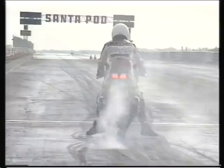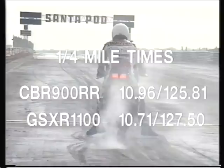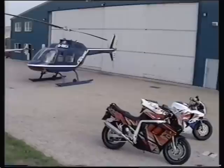But over the quarter mile, the CBR took a little coaxing to get into the 10-second bracket, but the Suzuki was there doing it all day long. There are the quarter mile times. They are the best times that both bikes were able to manage today at Santa Pod in Bedfordshire with good conditions. So after all our tests and deliberations, what were the points that stood out most with these two superb superbikes?